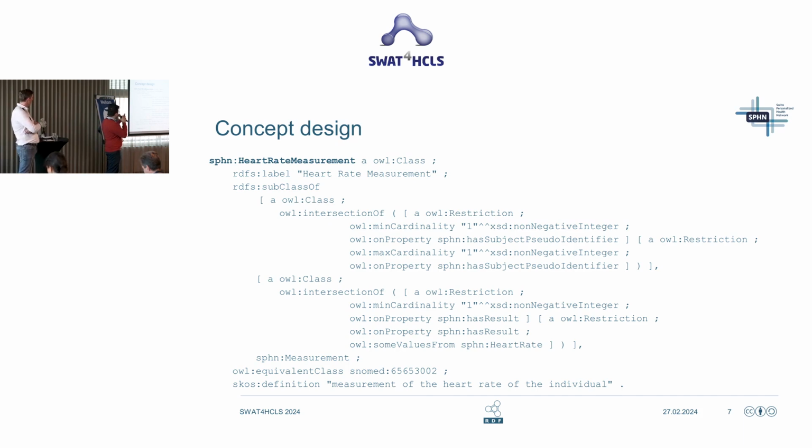So you see the heart rate measurement. I'm sorry if the text is too small, but bear with me. The heart rate measurement is an OWL class with a label. It's a subclass of measurement and is equivalent to a concept from SNOMED CT, which represents the pulse-taking procedure. And also there's a definition. And we also make use of restrictions to define how certain properties ought to be used for instances of this concept.